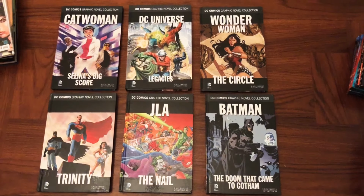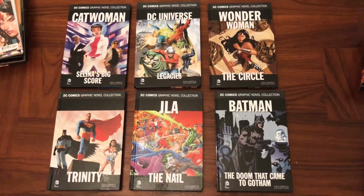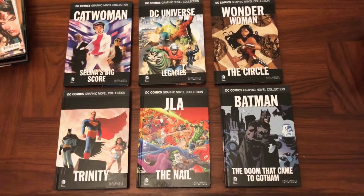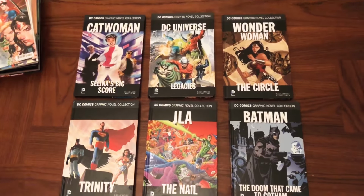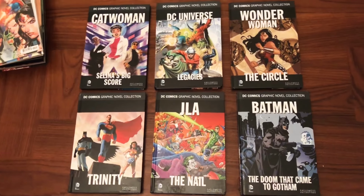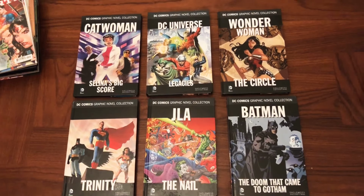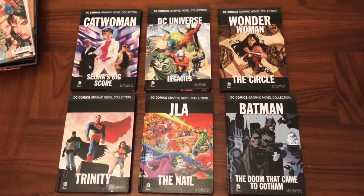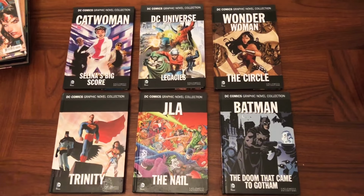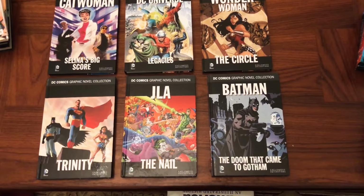I managed to pick these books up in a really good deal on eBay. A guy had a whole bunch of them on his selling page, and I inquired about these 6 and managed to get them for £30, which, considering they retail at £10, is half price. So happy to pick these up. Obviously got Catwoman: Selina's Big Score, DC Universe Legacies, which is a special, Wonder Woman: The Circle, The Trinity, JLA: The Nail, and Batman: The Doom That Came to Gotham.